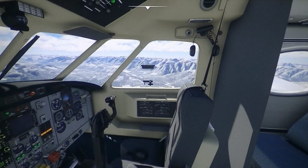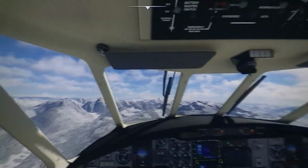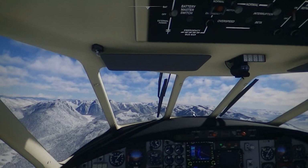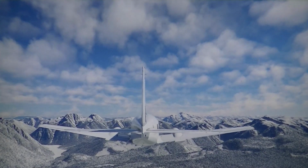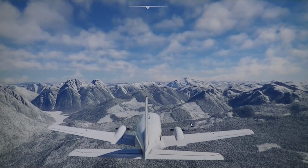Now I'm pretty sure there is supposed to be a co-pilot in this chair. I'm not sure why the simulator didn't map that in there, but that's okay. We're doing all right, it seems. Some really interesting mountains up ahead. Might have to do some low flying through there.